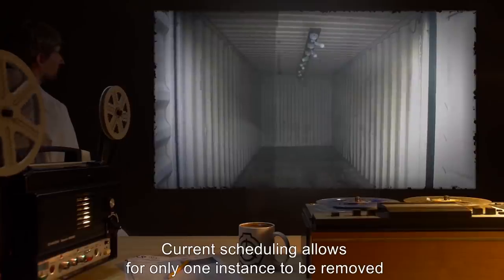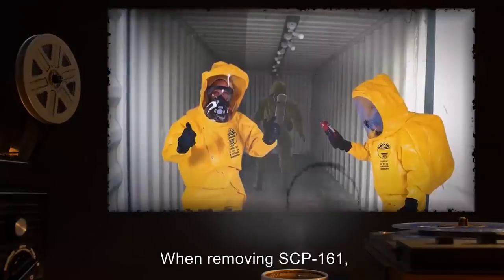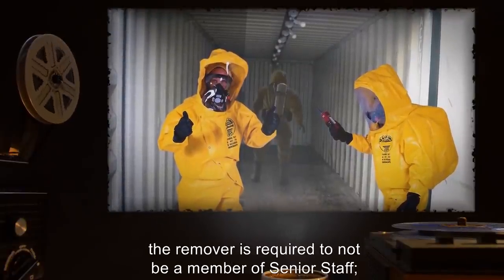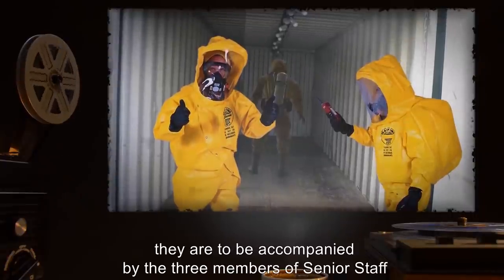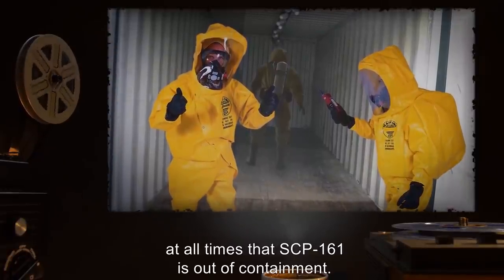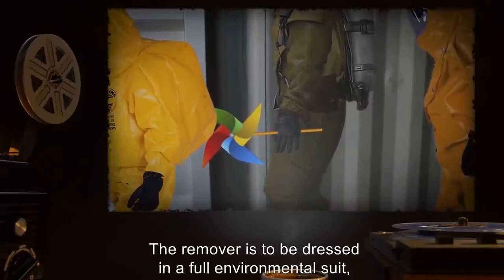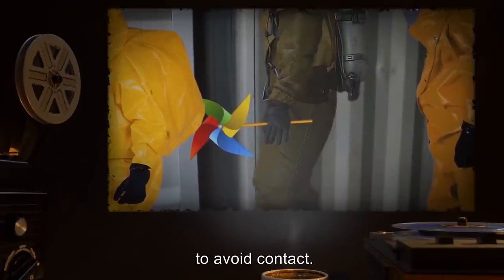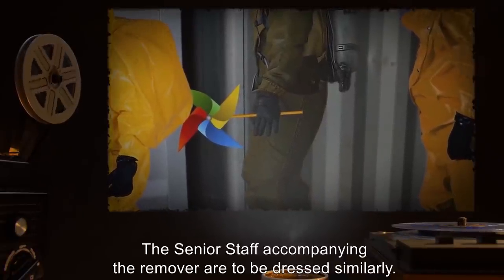Current scheduling allows for only one instance to be removed in any given month. When removing SCP-161, the remover is required to not be a member of senior staff. However, they are to be accompanied by the 3 members of senior staff with the keys at all times that SCP-161 is out of containment. The remover is to be dressed in a full environmental suit with extra reinforcement around the wrist joints to avoid contact. The senior staff accompanying the remover are to be dressed similarly.